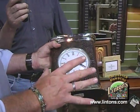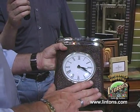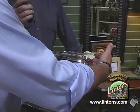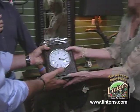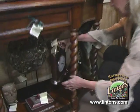Very nice masculine clock here with the silver and the leather look type of accent, and only $96.99. The leather look again gives it that little bit of a manly feel, doesn't it?